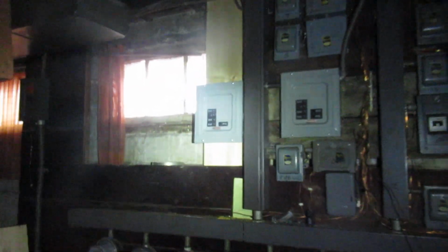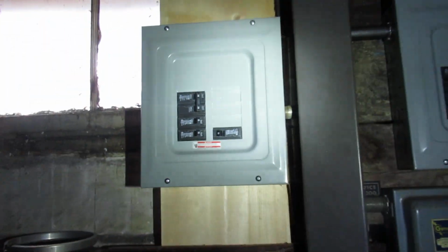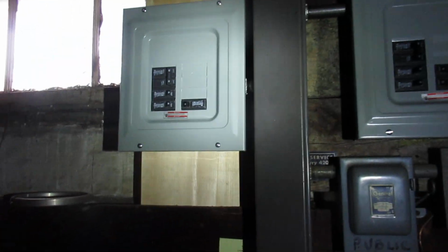Hey, I want to do a quick update video here for you and show you that these electrical boxes are going in. So here's what they're going to be looking like. So they got 2 of them in. We had the inspector come out. He's already approved them, so we're all good to go.